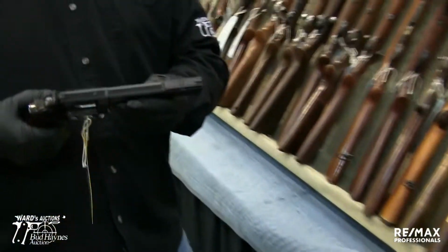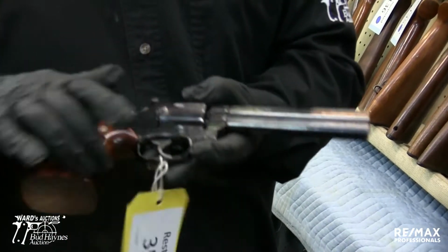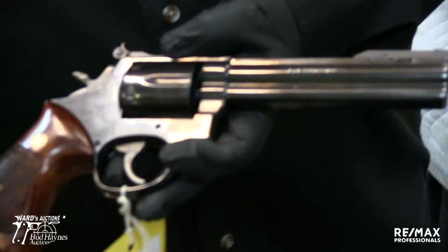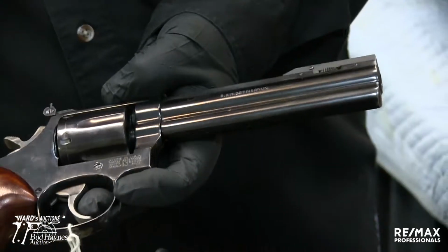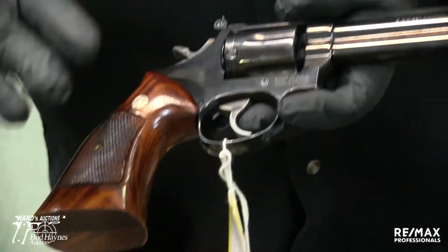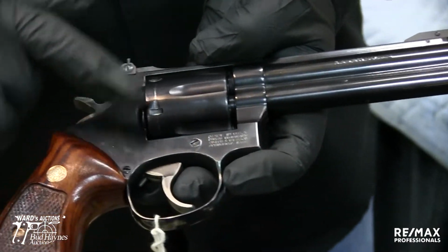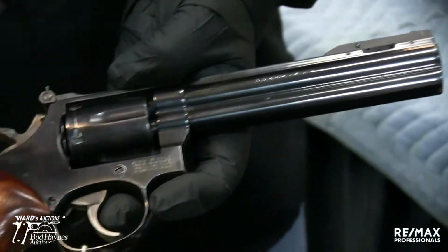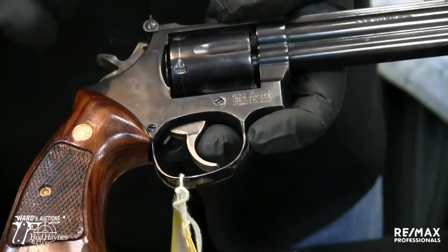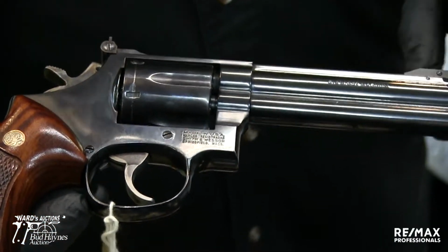350 X-ray, you'll remember, and again, many of you are going to already know, I don't mean to sound condescending, but not everybody understands why this sight has those four positions. It's got a nice visible cylinder ring. It's been used. 686 or 586 in the blued finish, and this would have been the factory version of the PPC gun, of which we have a custom one.